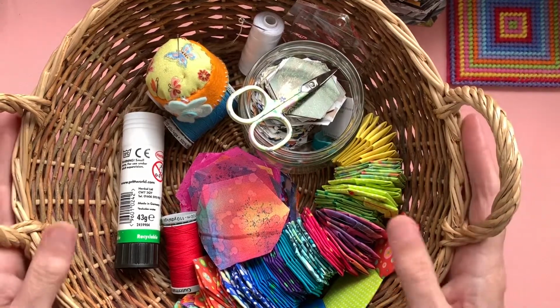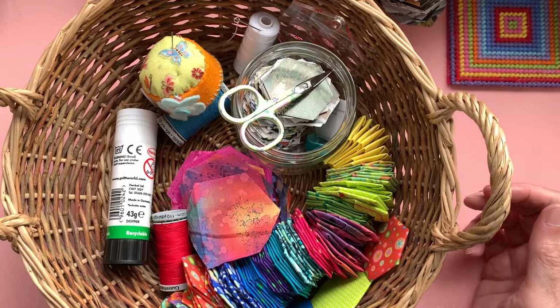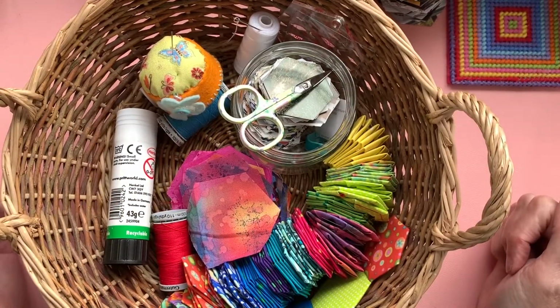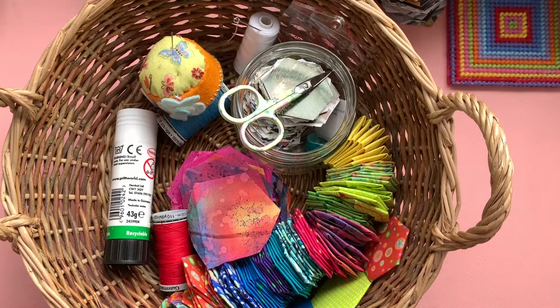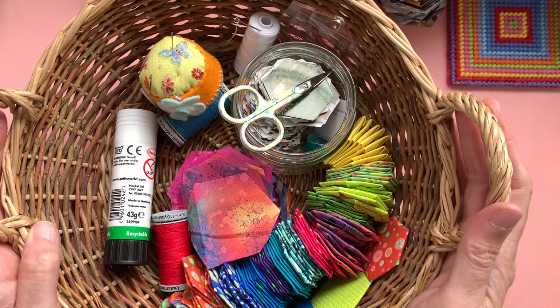Well, I'm glad you asked. What I have been doing this week is doing something that I've never done before. And I think it was when I made the fabric eggs, which is in a video last week, that kind of set me off on a tangent. The tangent I got set off onto was English paper piecing.